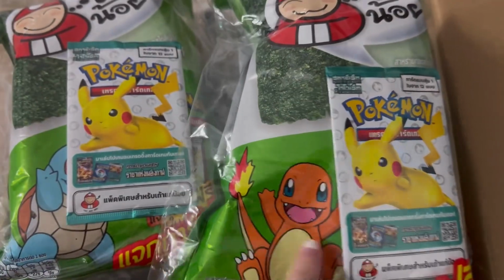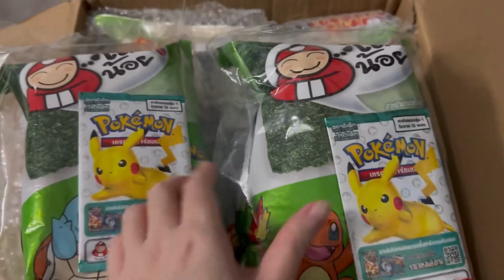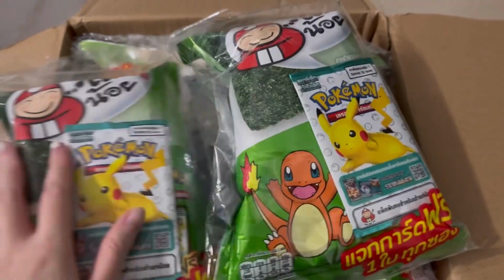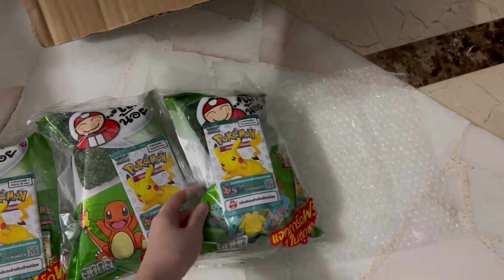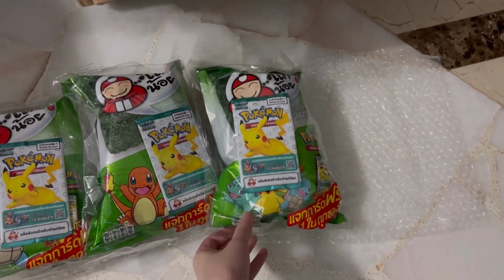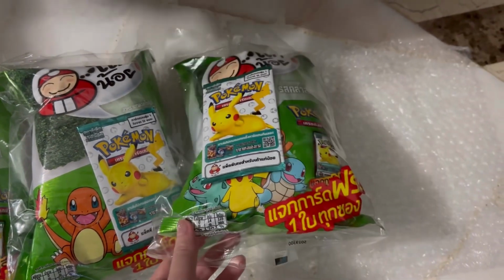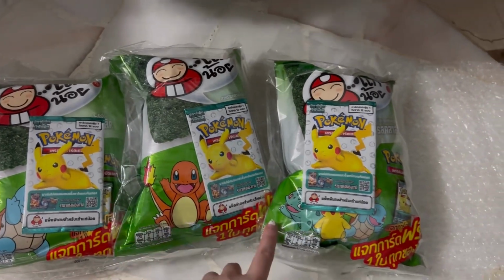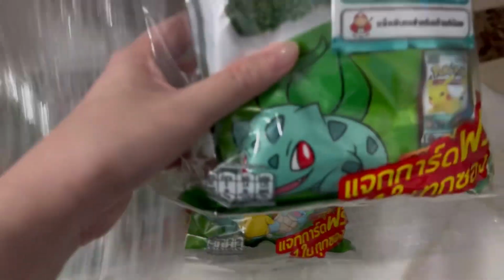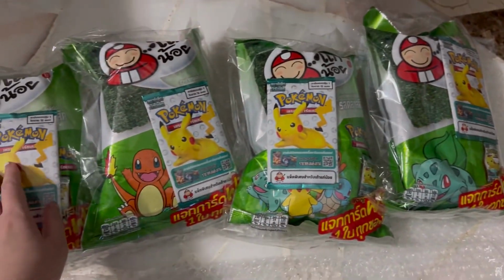So we have different pack designs. This is Charmander. This is Squirtle. That's just a sneak peek. So I'll open the rest. Okay, so this one is the group, the three starter Pokemon with Pikachu. So we should have a Bulbasaur one, which is here. Okay, so all the card wrappers are the same.